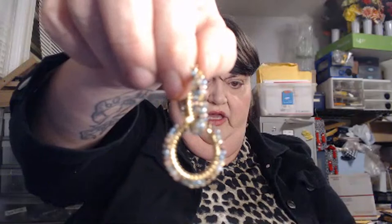These are neat. They are seed beads that have been done on, I don't know if it's gold tone wire or gold filled wire, around a hoop. Let's see if I can get it to focus in. They're very nice. And they have this, I think that's called a snap closure. So that's 1, 2, 3, 4.